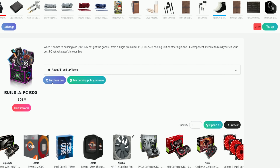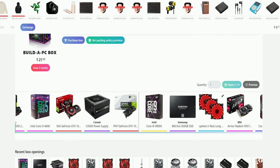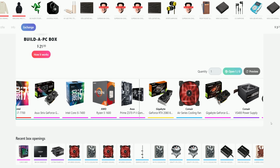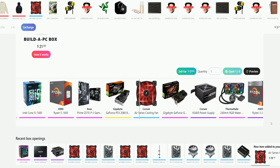Now the first box I bought was the one called Build a PC. It was considerably more expensive than some of the other offerings, but still not the most you could spend in this category. And I'm sorry, I'm not gonna spend $100 on this site, it's just not gonna happen. So $21.99 it is, the transaction was processed and I could immediately open the box. A sliding banner makes it seem more like roulette than anything else, so you feel like you actually have a chance to win some good stuff, though you and I both know that isn't actually true.